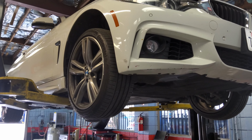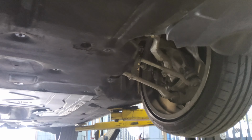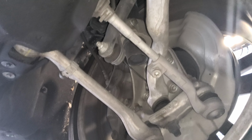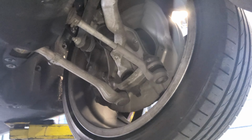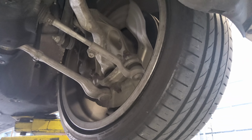So if we come over here to the underbody of the vehicle, I've already performed a vehicle inspection and found that not much is wrong with the front suspension aside from the thrust bushings right here. There's some minor cracking up there, nothing too much. But the main reason for the cause of the customer complaint of vibration is the wheel.